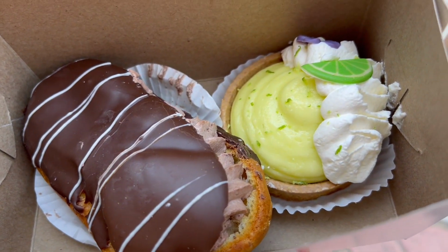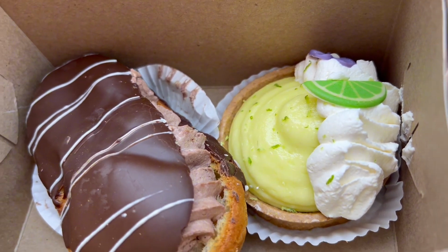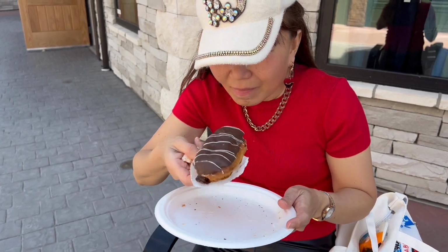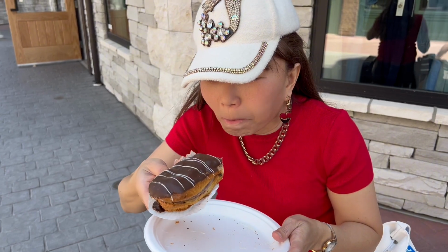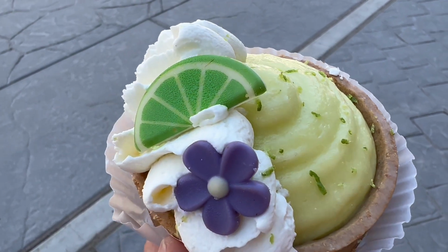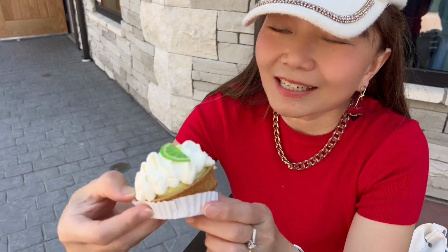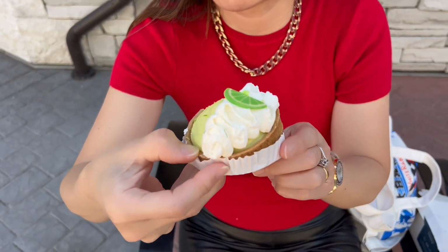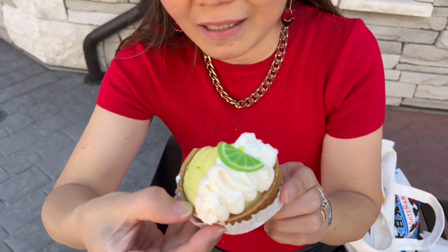$10, yeah. So we're going to try and see if it's nice. Seems like it's quite popular, so let's try it out. Although it looks really pretty, but anything is worth trying, right?